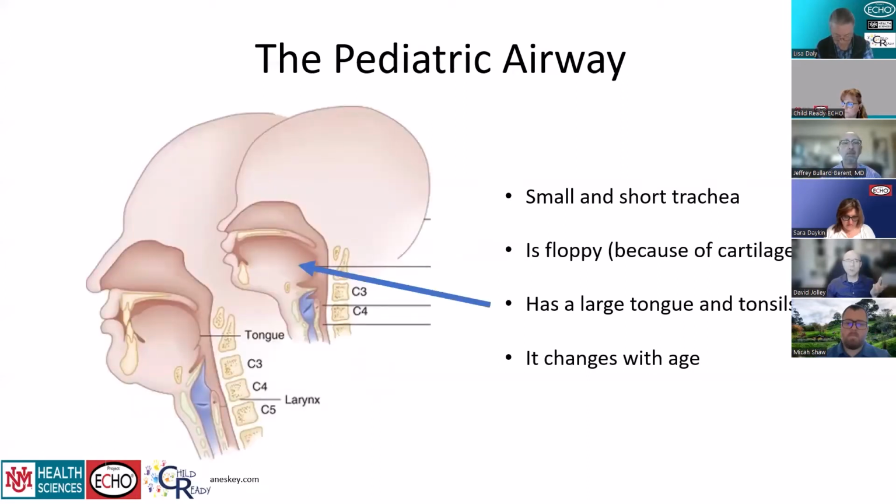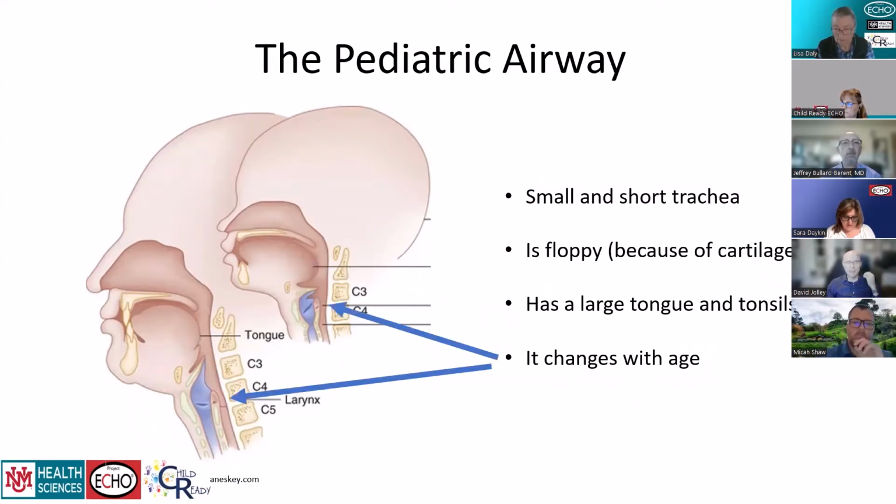Kids also have larger tonsils and a relatively larger tongue that can all just kind of get in the way, giving you even less space than you normally would have. And next slide. Lastly, the airway actually changes as you age.